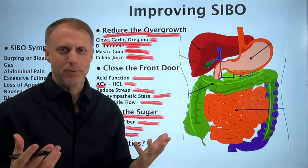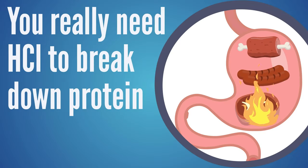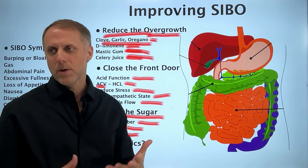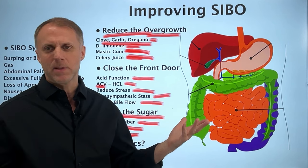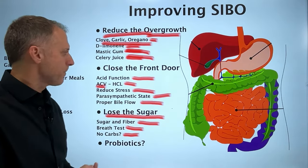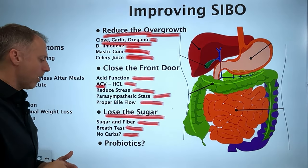And if you're just going to eat protein and animal fat kind of stuff, you really need HCl to be able to break that down. So a lot of people in this scenario, if they move to carnivore, are going to have, oh yeah, I ate some steak and it's been sitting in my stomach for like 9 hours, and they're going to feel pretty miserable. So you might want to improve these digestive functions if you want to try to go that carnivore route.